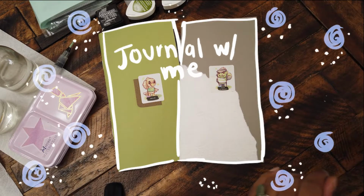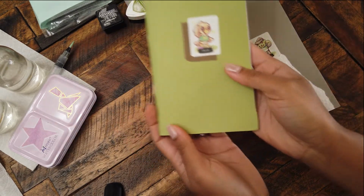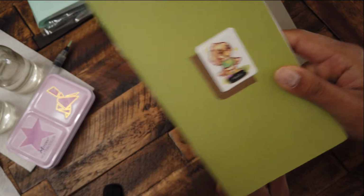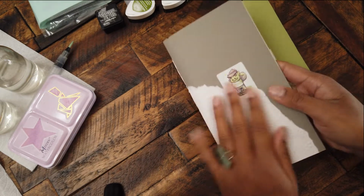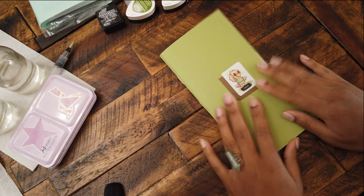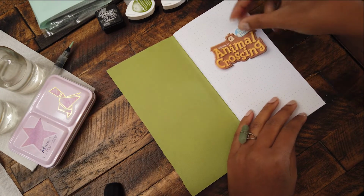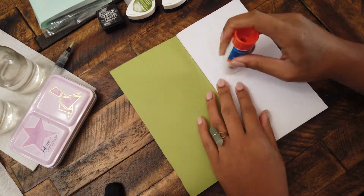Hey guys, welcome to a journal with me setup for Animal Crossing New Horizons Traveler's Notebook Edition. Keep in mind, this journal is not meant for me to log my everyday real life agenda because I have journals for that. This one is mainly and solely meant to log my days in Animal Crossing because I'm going to be the character, right? And so, what I do and the screenshots and how I interact with my villagers, my clothing, outfits, anything Animal Crossing related is going to be in these books.